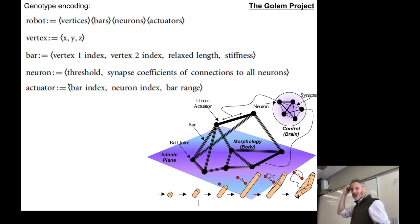Then, like we saw in the NEAT experiment, the third list is a list of all the neurons. So if we have a list of length 14 here, we have 14 neurons making up the neural network. Each set of numbers in this list contains the threshold of the activation function for that neuron. And it also contains synapse coefficients to all the other neurons. So in this system, just to make things simple, they just assumed every neuron was connected to every other neuron. So for each of the N neurons, we have one number describing the behavior of that neuron, and N other numbers, which are the strength of connections to the other N minus one neurons, plus the self connection back to itself. Yeah? Okay.